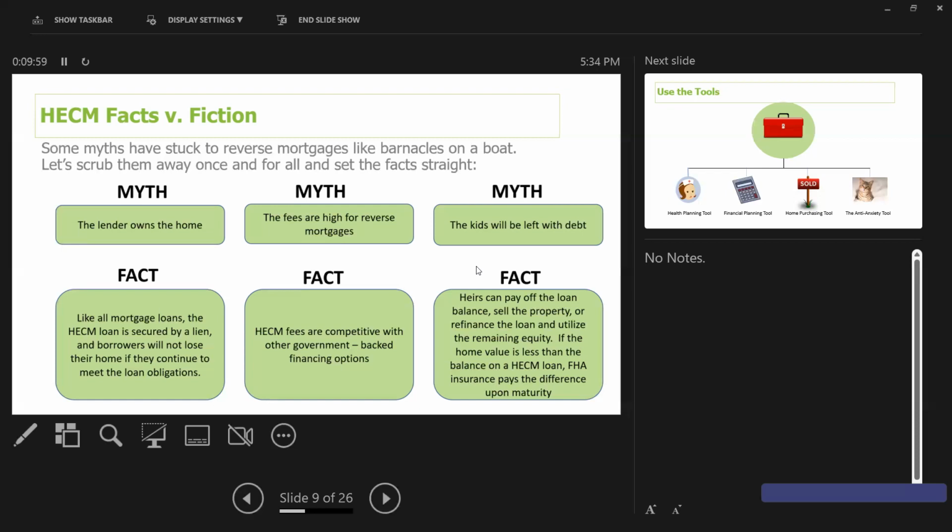And the kids will be left with the mortgage if I pass away and leave the house. Well, that's not true, because the kids will have decisions to make. They can either buy the house by refinancing the loan, or they can sell the house in order to pay back the mortgage. Any money left over after they pay back the mortgage, they get to keep. Now, in the situation where the home is worth less than the principal of the mortgage, the government will step in and cover the difference. There's no other recourse that will be taken other than that property payback.